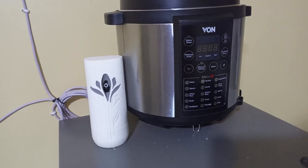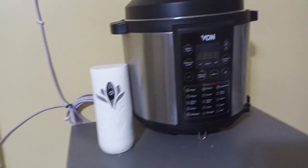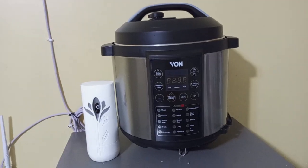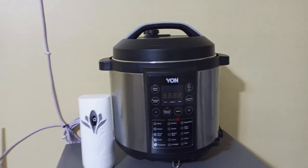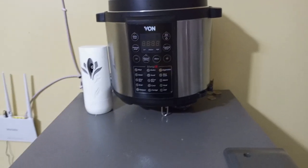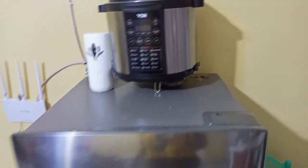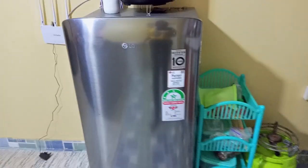And I got myself this freshener to freshen my home, to feel nice. So this is what I got the other time when I was in the shopping spree mood. I bought the pressure cooker and the fridge.